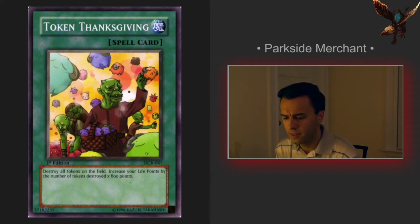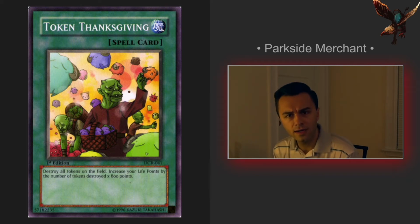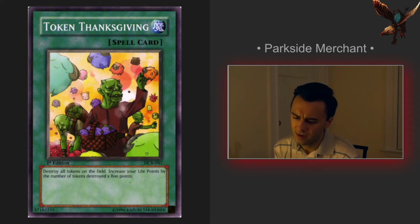Number 6, I have Token Thanksgiving. This was just something that I always thought was kind of weird. I liked the Scapegoat card a lot as a kid from the starter deck Joey. It has some of that going on in the artwork, as you could see there. And I just thought it was weird, right? It's like, what are these guys doing?